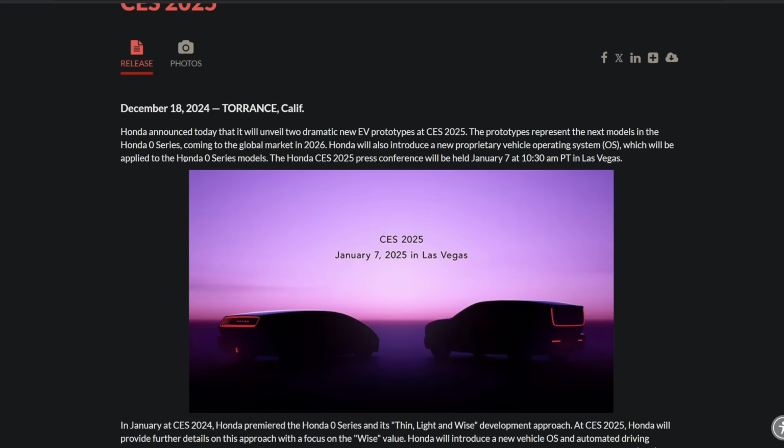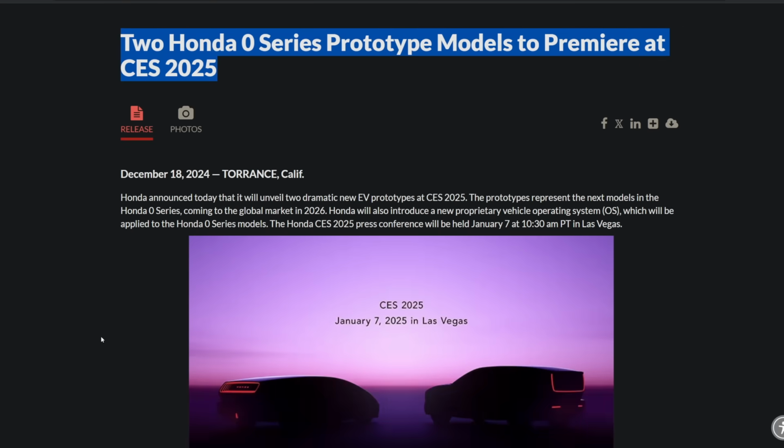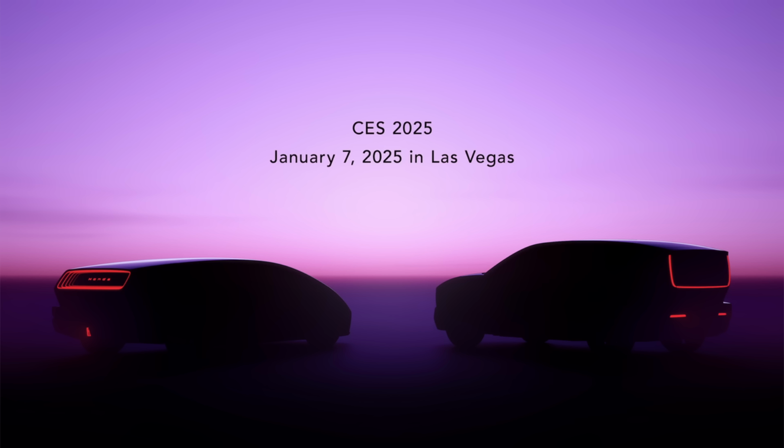My bags are packed for Vegas. I'm about ready to head to CES on behalf of Honda. They've invited me out, and I'm going to detail for you guys these two new vehicles. Well, we already know the saloon is just going to be a little bit more production ready, what we'll see in the next couple days at CES.